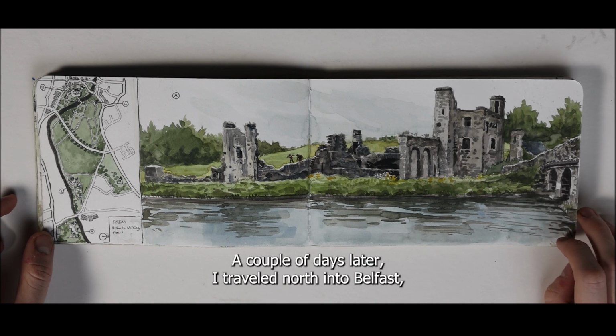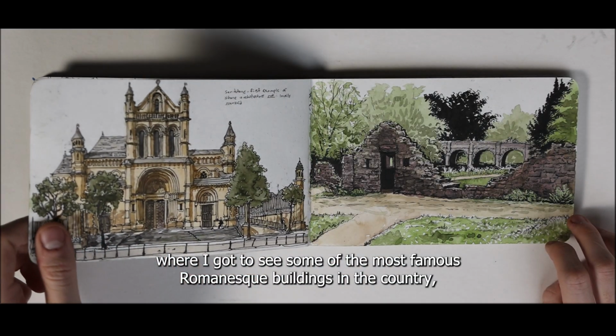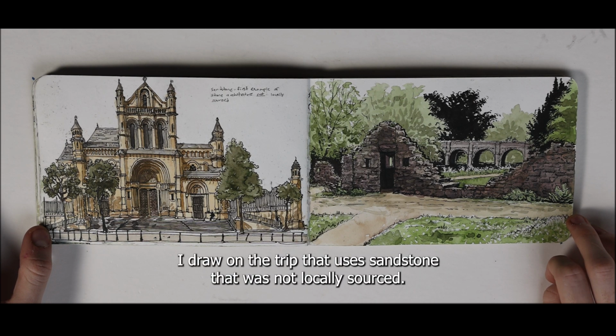A couple days later, I traveled north into Belfast, which is the largest city in Northern Ireland, where I got to see some of the most famous Romanesque buildings in the country, such as the massive St. Anne's Cathedral. This is one of the first buildings I drew on the trip that uses sandstone that was not locally sourced.